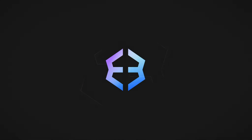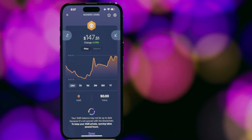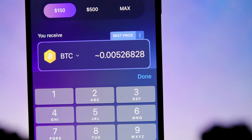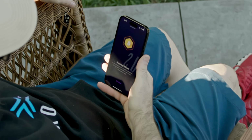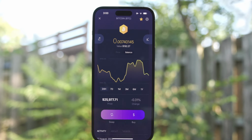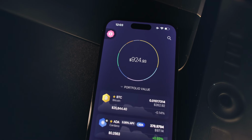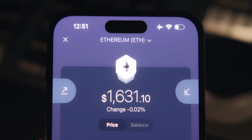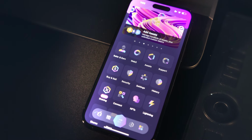We're gonna explore the Exodus mobile crypto wallet available for both Android and iOS. But first things first, Exodus is all about empowering you with complete control over your crypto. Exodus is a self-custody wallet that generates unique private keys on your phone, giving you full ownership of your digital assets. Think of it as your personal crypto vault where only you hold the combination, nobody else.